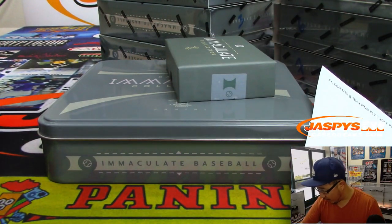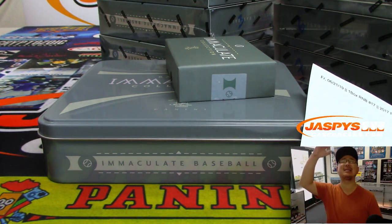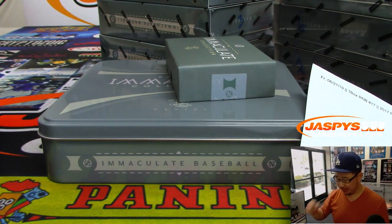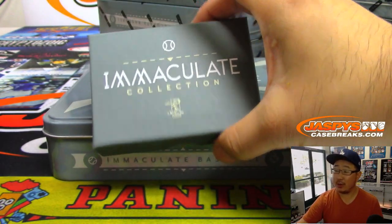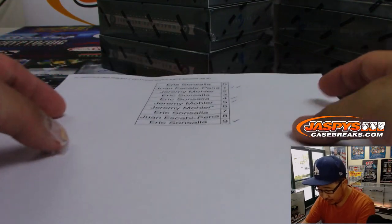That is a second one for Juan. And all aboard the Big Hit Express. Whoop, whoop. There you have it, folks. Another one box break. I'm sure it'll be loaded up on JaspysCaseBreaks.com soon.